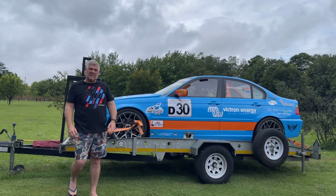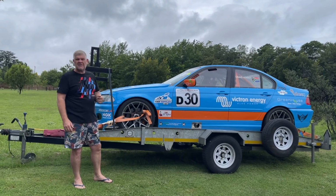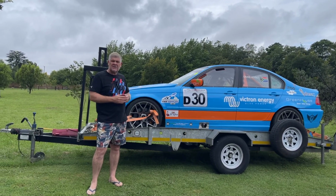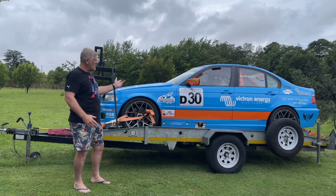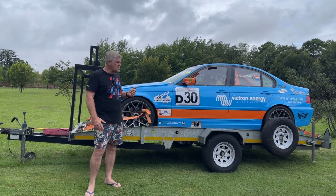Hey guys, welcome back. Long time no chat about this car, and for most of you, you probably won't even recognize it, because last time we did a video on this vehicle, it was still in the old silver livery with a little bit of home painted rattle can orange up and down the sides. So yeah, introduction to the new Victron Energy BMW 330i race car.